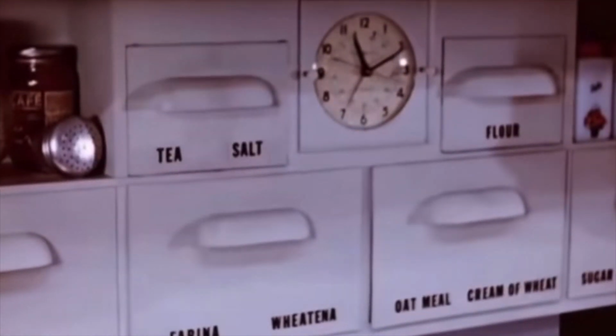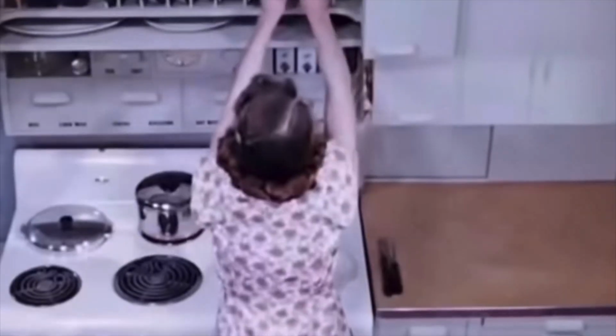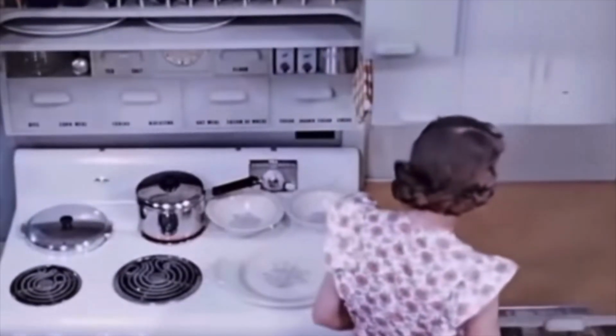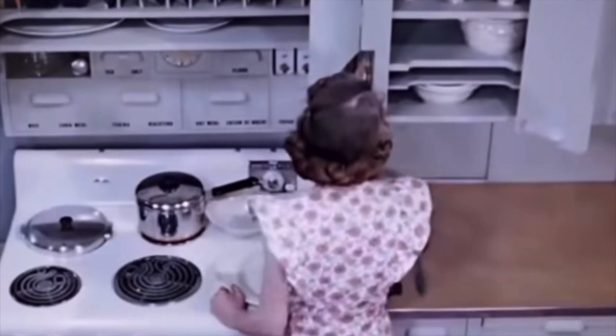This mixing center, like the other centers in our kitchen, embodies all the principles of good planning. Thus it has plenty of work surface at comfortable heights, well lighted by natural and artificial lighting, with everything needed stored within easy reach.